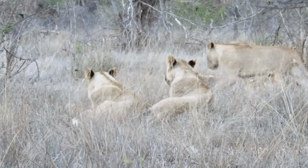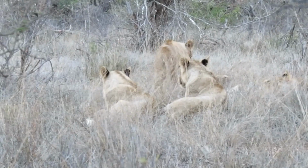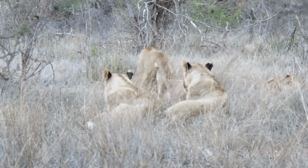And then in pretty much exactly the same spot as we saw them last week, the lions were there again, all 9 of them, so I was quite happy to see that they were on this side of the river when the rains came, otherwise they would have been stuck.